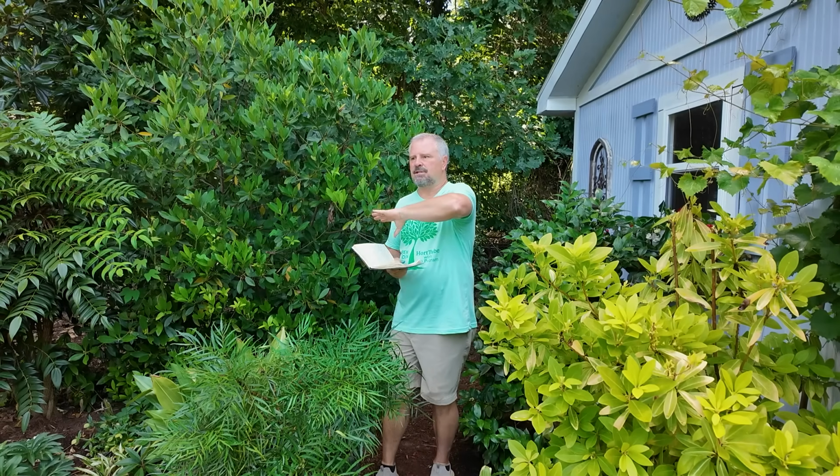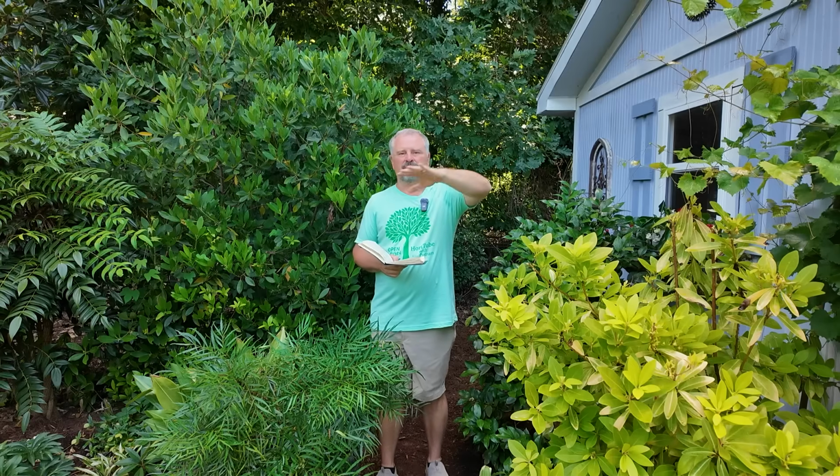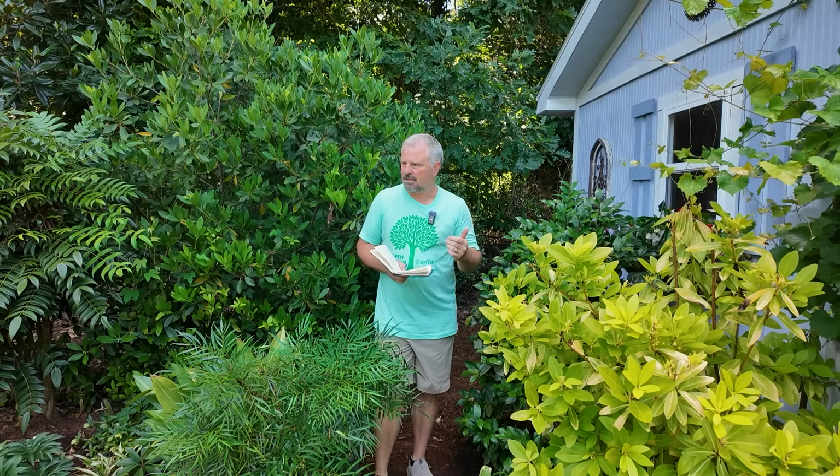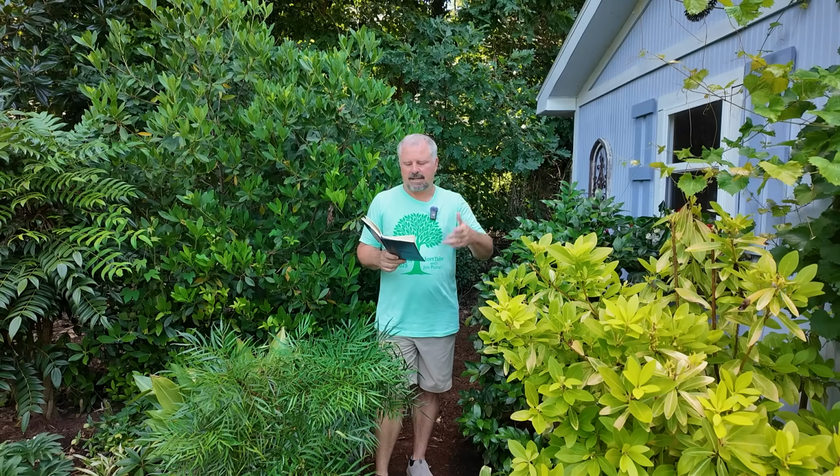Here, there's not anything here that's just sticking out in the full sun anywhere in this garden at all. It's another big bird up above me. So that's kind of my answer.